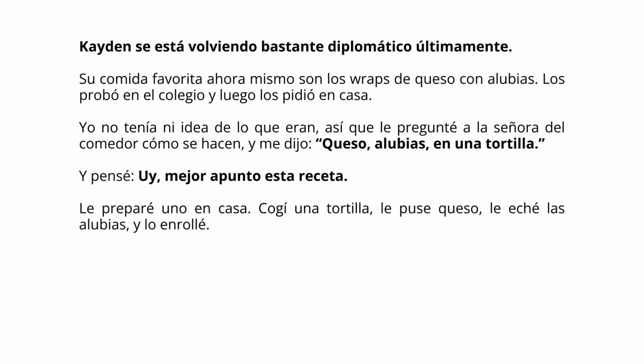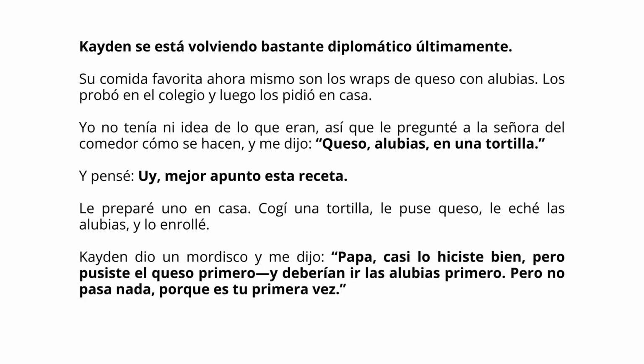Le preparé uno en casa. Cogí una tortilla, le puse queso, le eché las alubias y lo enrollé. Kayden dio un mordisco y me dijo, papá, casi lo hiciste bien, pero pusiste el queso primero y deberían ir las alubias primero. Pero no pasa nada porque es tu primera vez. Tan diplomático. Let's have another go with another anecdote, and then you can try writing your own.